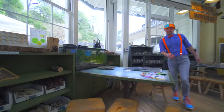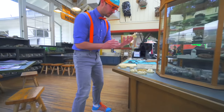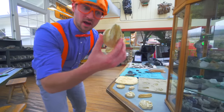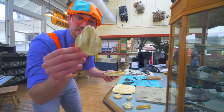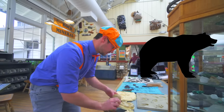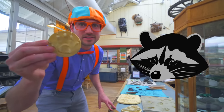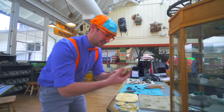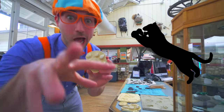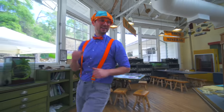Oh, let's see what else there is. Oh, hey, look. Ooh, some paw prints and hoof prints of some animals. Like this, this is a deer. This is a bear. And a raccoon. They love to steal my lunch. Ooh, what's this? A mountain lion. What else is around here?